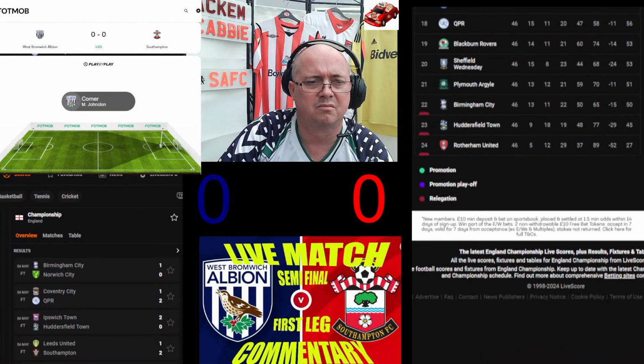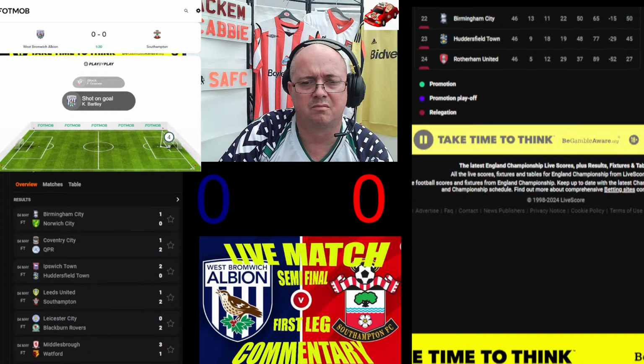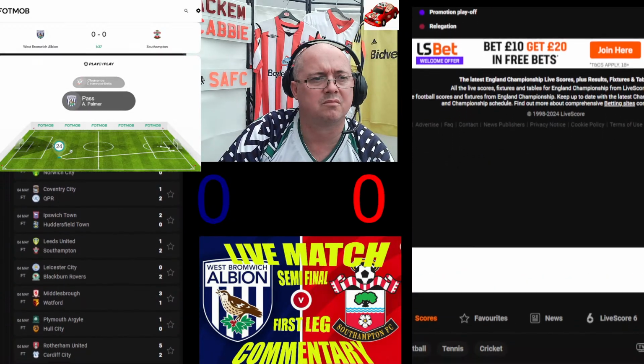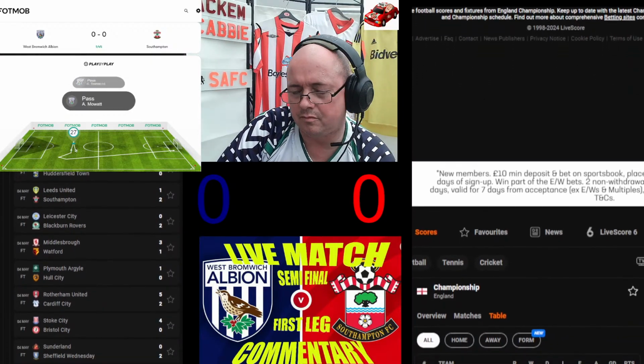Quite a start, isn't it, from West Brom? They're right on it at the moment, aren't they, attacking down both sides of the pitch. Mikey Johnson and Fellows really holding their width on either flank, posing problems for the wing backs of Southampton. And I tell you what, Manning's got a job on his hands because Fellows is quick. One ball played over the top, it was a foot race between the two, and he was first onto it.